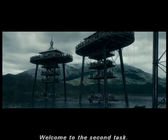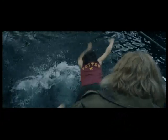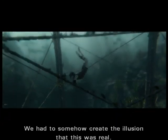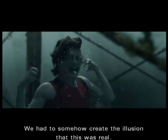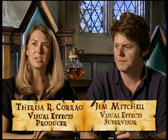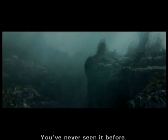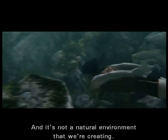Welcome to the second task. I'd say the biggest challenge in terms of filmmaking was the underwater task. We had to somehow create the illusion that this was real. Harry Potter worlds always have full CG environments, but this one is just extensive because the underwater's new. You've never seen it before, and it's not a natural environment that we're creating. It's obviously our own version of what one would expect to find at the bottom of a Scottish loch.